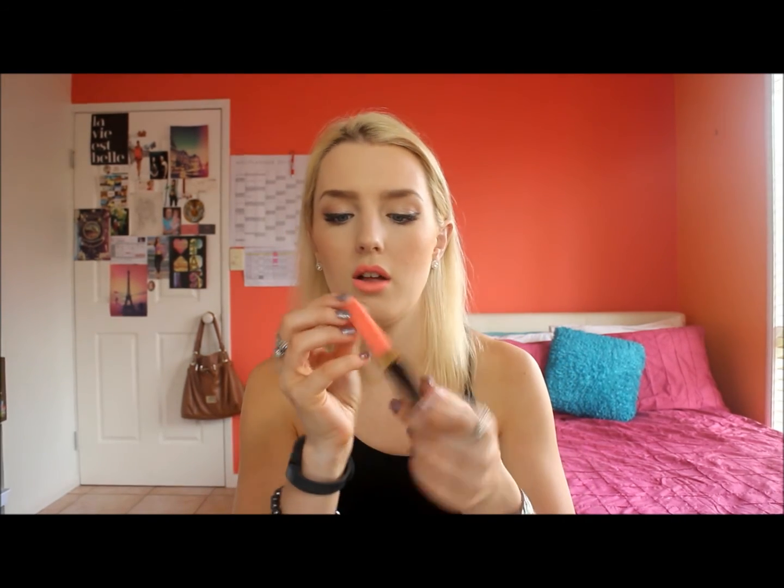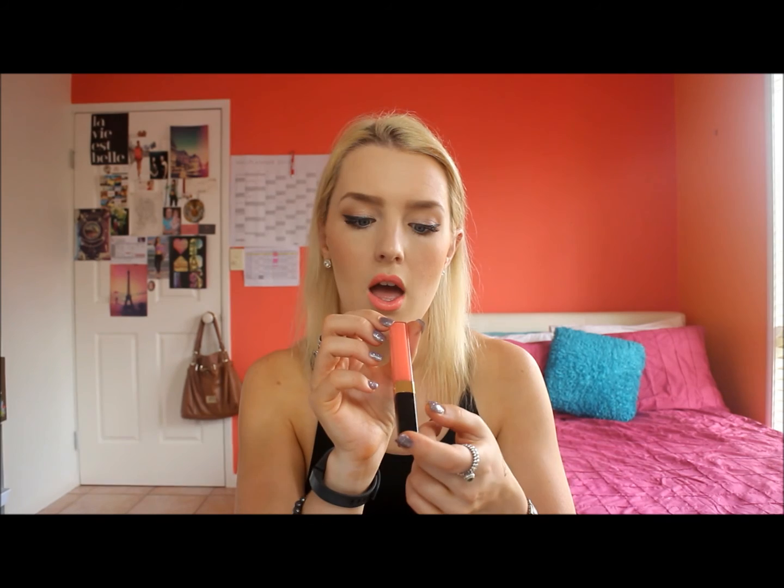It is a satin finish, but sometimes I do like to add a little bit of gloss over the top. So I'm going to use Chanel Lip Gloss Volupte number 165. Just a really nice pinky coral colour just to go over the top of this one. Because they blend seamlessly together.